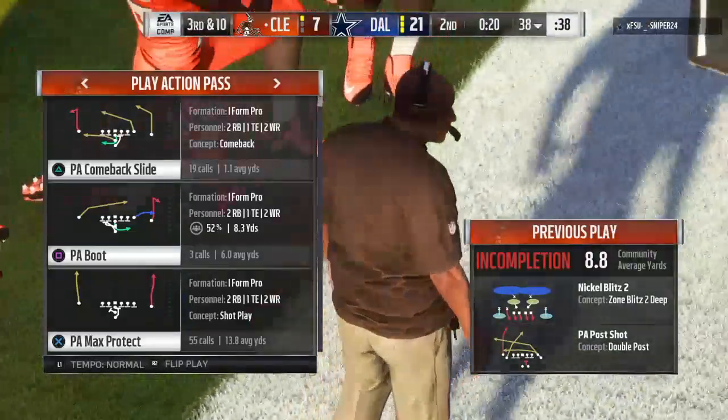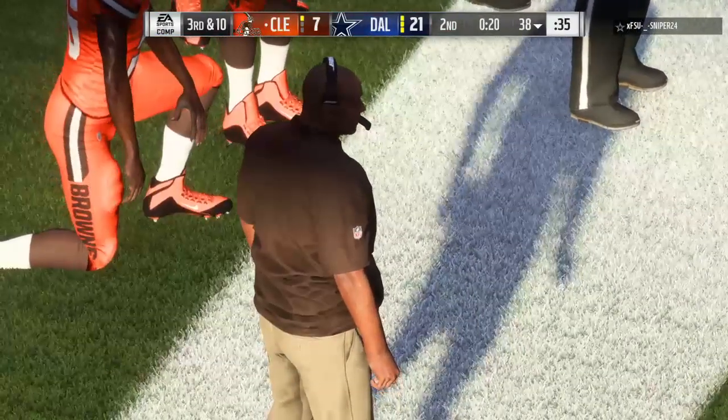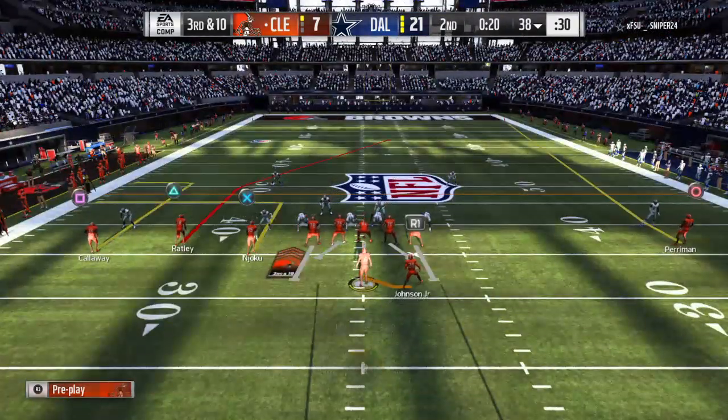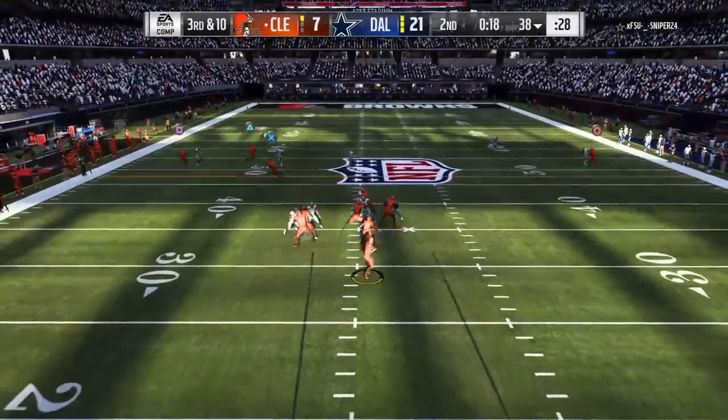It's incomplete. And you just know when that play call came in, their eyes lit up because anytime you get a chance to take a big shot downfield, that's a lot of fun, and they missed an opportunity. So back-to-back incompletions, and that has them staring at a 3rd and 10.